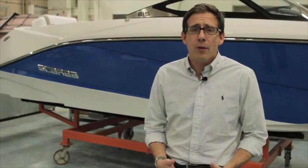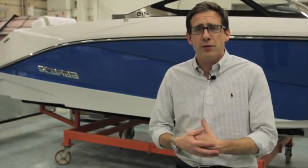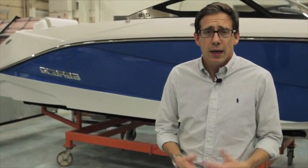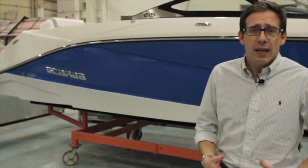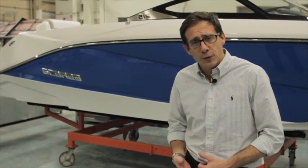This is our first twin-engine boat. It is extremely powerful, it's very impressive, the performances are just unbelievable. And today I'm going to spend the time to show you the features, the advantages, the benefits, and the fantastic styling of this new Scarab 215.